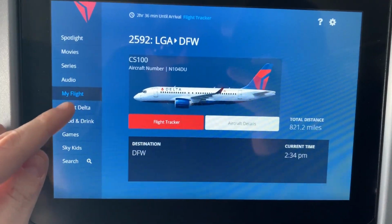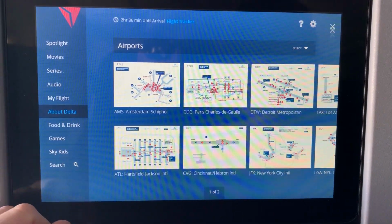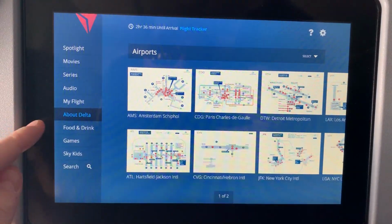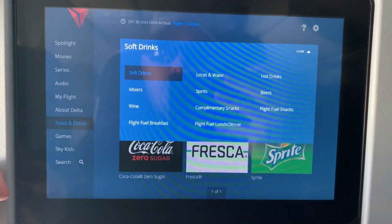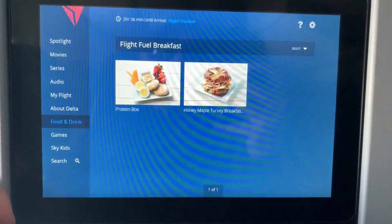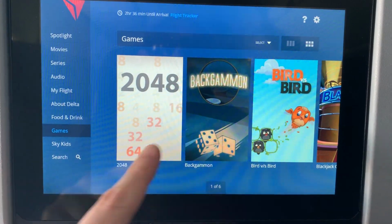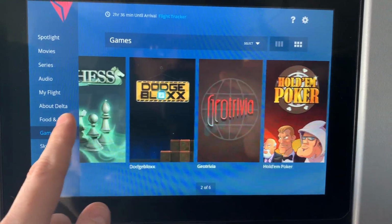Delta provides airport terminal maps, so if you're connecting at a particular airport, you can do a little research ahead of time. Smart. You can also view the food and drink choices. There are plenty of games to choose from as well. I'm sure this would be fun when traveling with children.